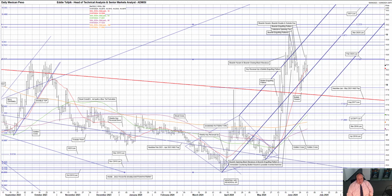US dollar against the Mexican peso. On Friday, a combined bearish engulfing, bearish double, and also an outside day. The downside was supported by the steep dark blue highlighted middle time, currently at 1821.10, of the early April to mid-May bullish Andrews pitchfork, while above we have the capping action, at least on a closing basis, of the February 2020 low at 1851.71, which aided the capping action back in early June.